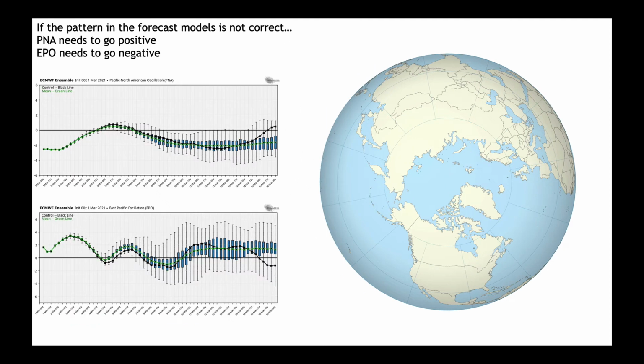Now from there, let's look at the Pacific, because it's important to keep an eye on what's going on in Alaska, for example. The PNA, the Pacific North American pattern. As you see here, PNA briefly comes up toward neutral, then comes back down to negative. It would have to go positive, meaning a big ridge here in the west and a deep trough over the east, for us to be wrong on that day 10 through 15 time period.